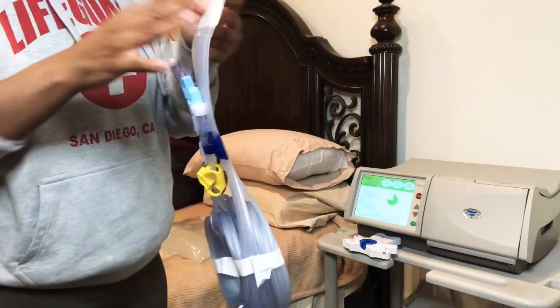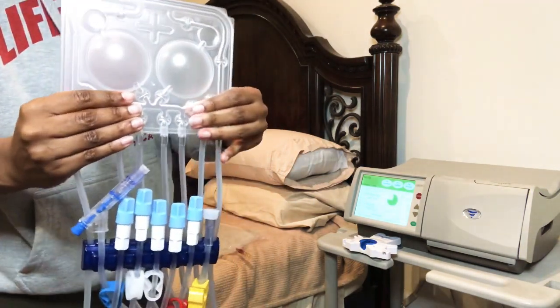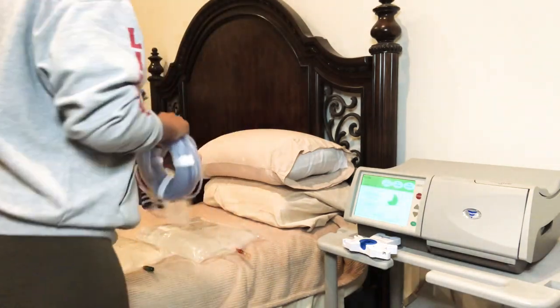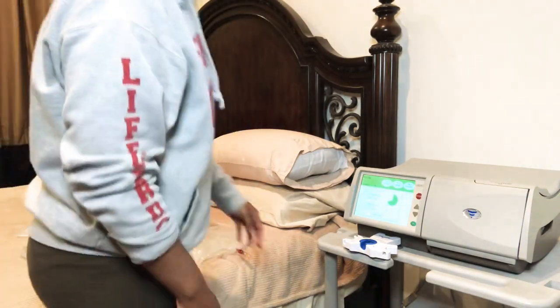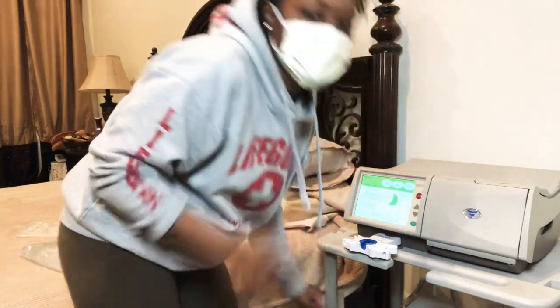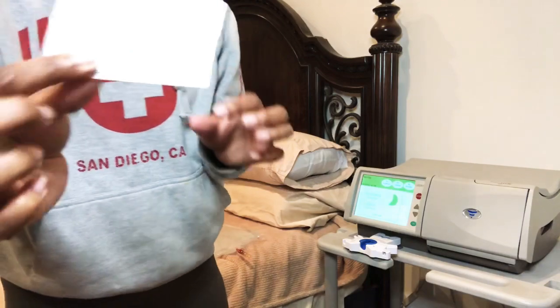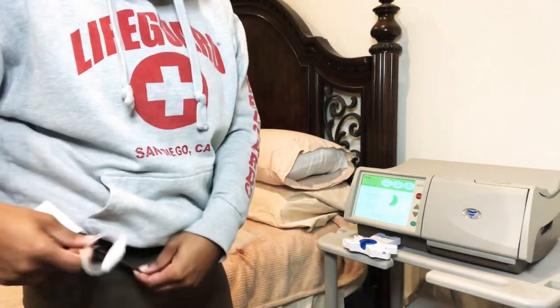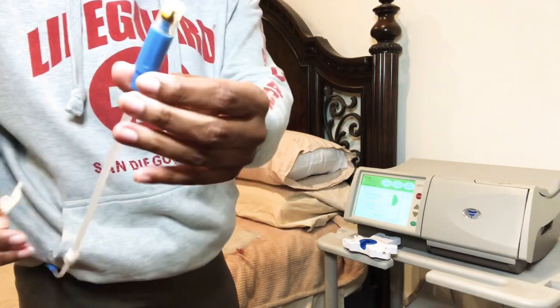And then you're gonna need a cassette, like so. And they all come in plastic. You gotta unwrap it and throw it away. And also, you need a cap. Sorry if you guys can't hear me, but you need a cap. This is the cap that I change every day after my treatment.